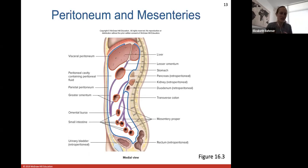So here's a look. It's a confusing view. It's a sagittal view showing the peritoneum and the mesenteries. And again, it's confusing to pick out what is being shown here. But if you look in purple, the purple lines are showing the lesser omentum, the greater omentum, and the mesentery proper. You can see how these purple lines of connective tissue are connecting these organs together.